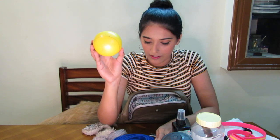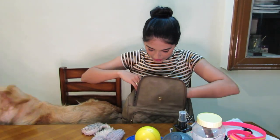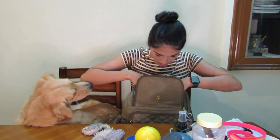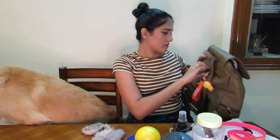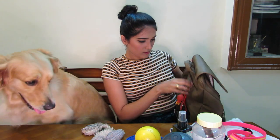And at last we carry one toy always, so we just carry one ball. You can carry any of their favorite toy or any toy of your choice also. We carry a ball, and a ball is preferable everywhere, even on beaches you can use this. And what is the last one? What is yours, Anna?